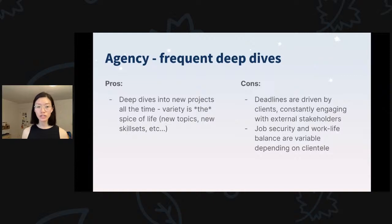And unfortunately, there are a couple of trade-offs. They're really driven by client interest. So sometimes you will have really, really tight deadlines and you will have to talk to your clients. If you do not like talking to stakeholders, this might not be the right company type for you. And unfortunately, your job security and work-life balance do heavily rely on inbound contracts. So it might not be the most secure depending on how your company is doing.